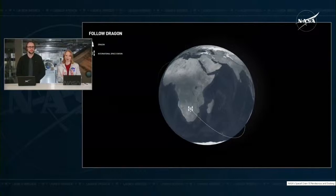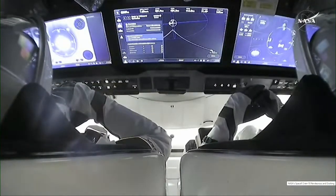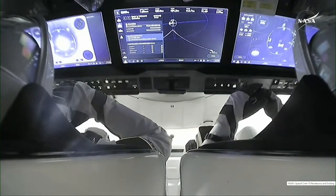So you can see now that they're trying to catch up to each other. They had approximately 28 hours for Dragon to catch up to the International Space Station so that it can dock today. And you mentioned that catch up, and right before we started getting those great views, we were talking about how yesterday was all about an insane amount of velocity being added to Dragon by Falcon 9.